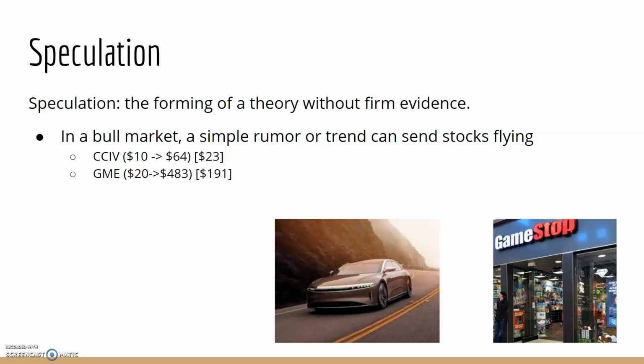It was a company rumored to be taking Lucid Motors, Tesla's biggest competitor, public. This company itself never made such an official statement, but investors still decided that it was worth a shot and started hogging up the stock. The stock flew from $10 all the way to $64 in a few months, simply on the fact that the company might be taking Lucid Motors public.